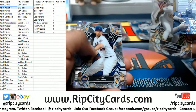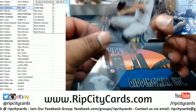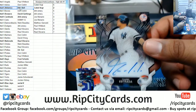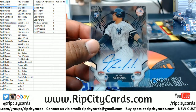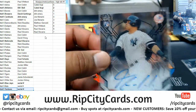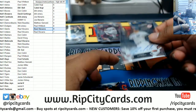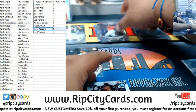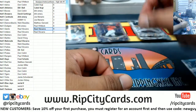Rickey Henderson, Tony Gwynn, Jacob deGrom, base for the Mets. So we got to random that. Serial number team, 49 of 50 for the Yankees, Tito Estrada. The Yankees with a hit, but more importantly, goes to the ninth spot. The ninth spot is Raul. There you go. Yasiel Puig to 99, Indians. Everything ships in this, Raul. Everything ships. Just the Sheffield, Mariners.